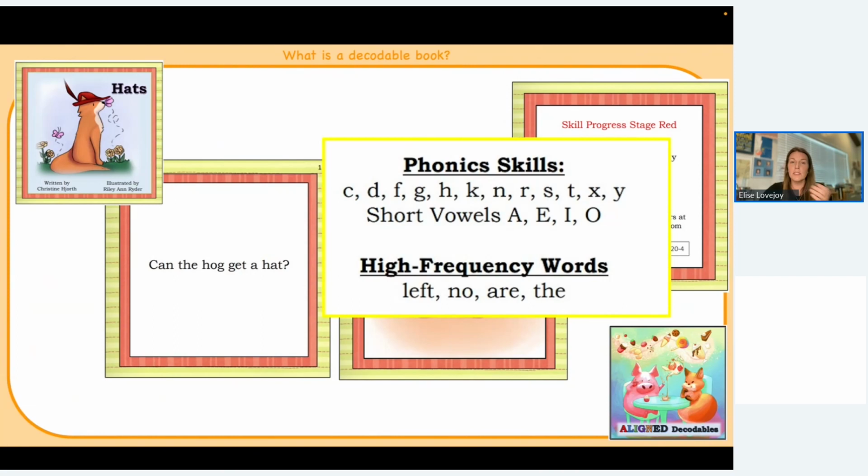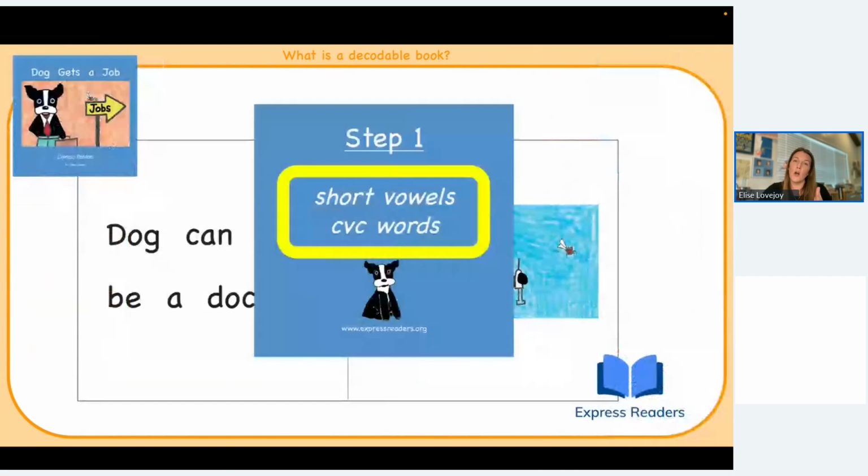Now you'll see the difference is that in this one you need all the short vowels, and we're doing CVC words, so you would need the consonants as well. Basically learning how to look at these decodable books and decide what it is that you need to have taught or your kids need to be learning at that time.